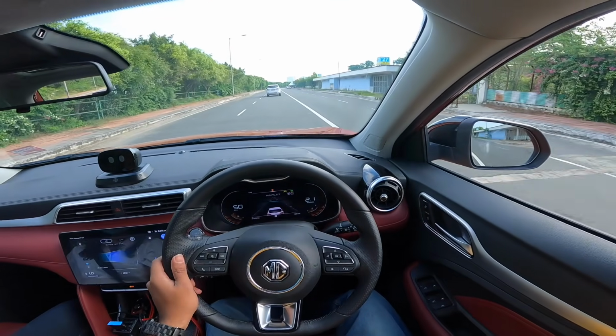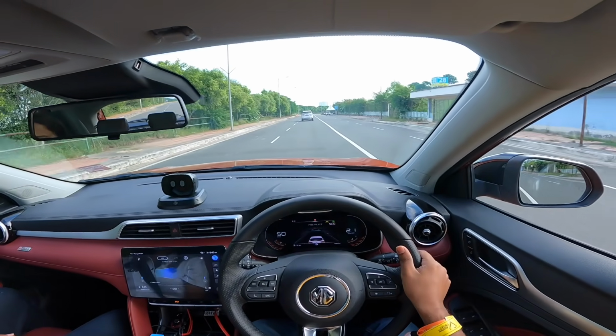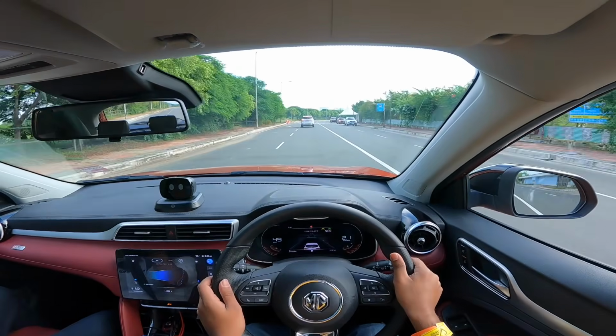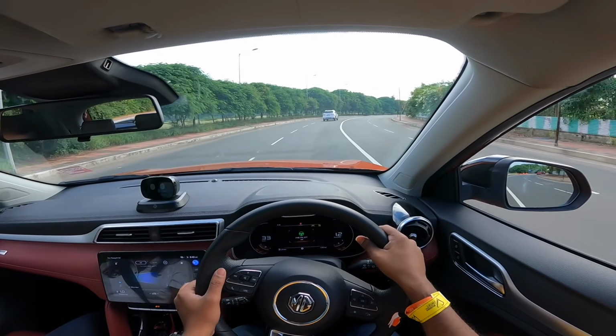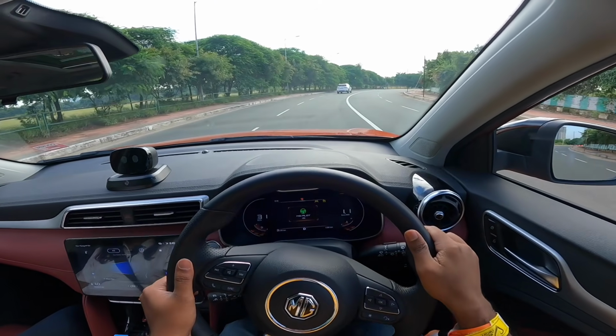Hey guys, we are demonstrating the adaptive cruise control of the Astor. Of course, you must have come across the ACC in other cars also, but there's something pretty unique here. I'll show that to you. So first things first, I'll show you how to turn it on. There's a stalk here. You're going to pull the stalk towards you, and then there's a pop-up that says MG Pilot on. Interesting name, by the way, Pilot.